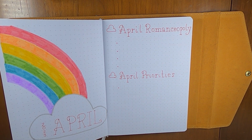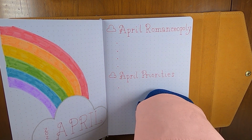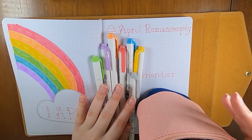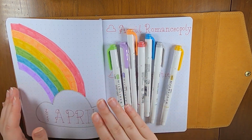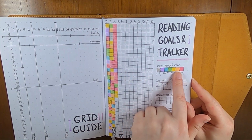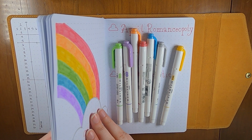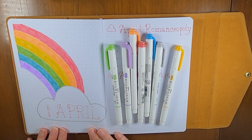So for this month, I decided to go with a clouds and rainbow theme, and I ended up just pulling out the same Mildliners as I use for my page tracker. So on this page, these same ones, because I thought this was kind of a fun, quirky rainbow, since some of the colors are a little muted. So I just hand drew this.